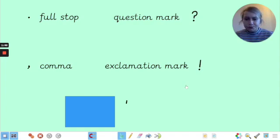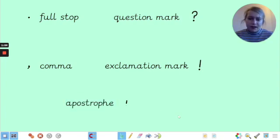Okay, so here's where it gets a bit trickier. What do you think this one is? It does look quite a lot like our comma, doesn't it? Because it's kind of like a little liney thing. It does look a bit like a comma, but this one is an apostrophe, okay? And an apostrophe can be used in a few different ways, but today we are going to be talking about apostrophes for possession. So I'd like you to pause the video. You might want to go and have a chat with somebody or just have a little think. What do you think the word possession means?